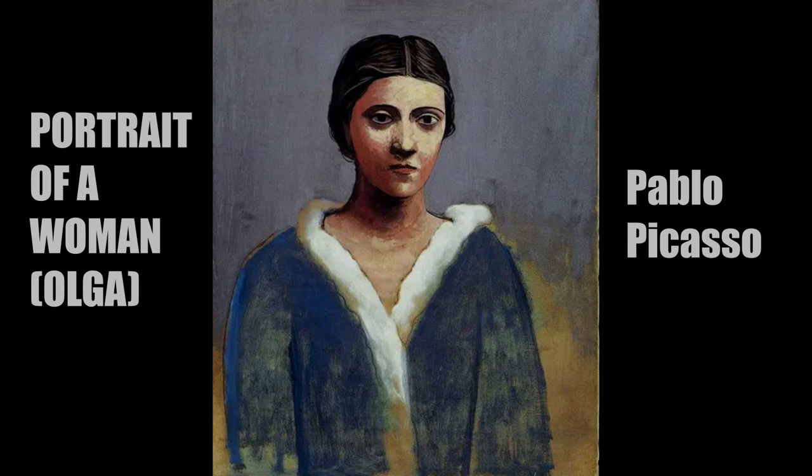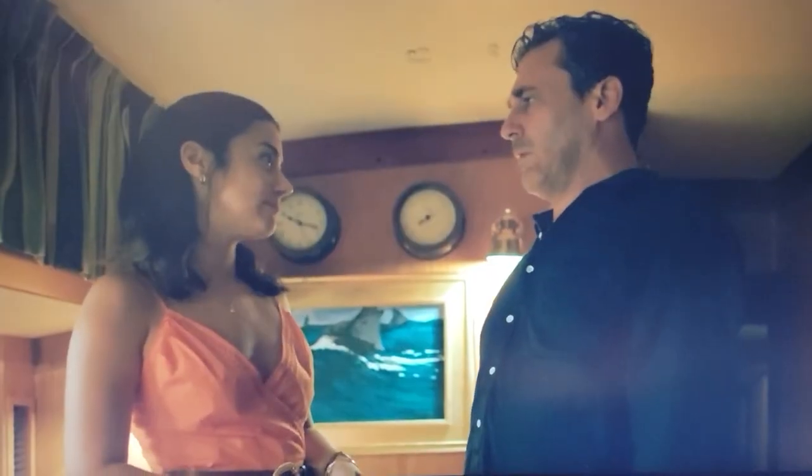And this is Portrait of a Woman, Olga, by Pablo Picasso. Of course it's a Picasso. People often think of Picasso as having very disjointed faces, but this is one that shows the artist was just talented in many ways.